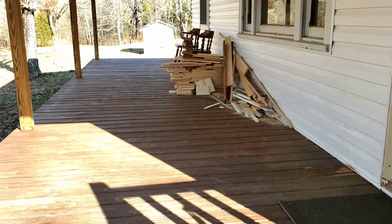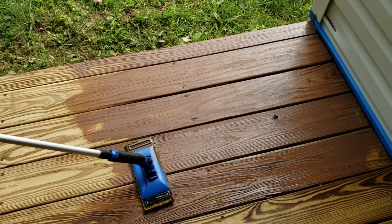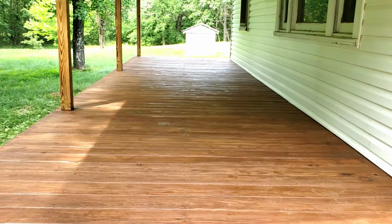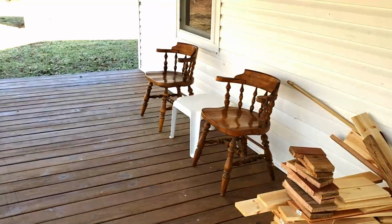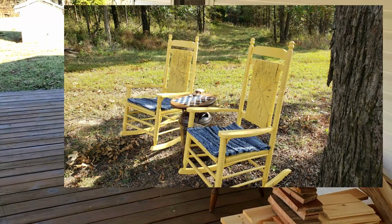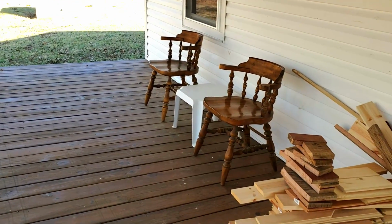So after many months, I'm finally getting to see my front porch again. That was one of the first things I did, was this deck here. And if I would have known that we had so much of the rehab that came up that we weren't expecting, I would have definitely waited. I have my two yellow rocking chairs and my table that I want to put out here, but not yet. Not with all this going on.